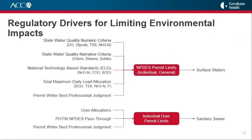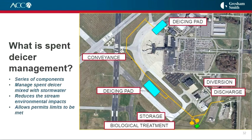So the reason I'm bringing this up now is as you develop and renew your NPDES permits, be aware that there may be a variety of elements that are leading to those limits. So if you're in a situation where you've got limits in a permit, especially if you've got strict limits, then you'll be looking at some sort of spent deicer management. And in the simplest form, spent deicer management is really just a series of various interlinked components used to manage the spent deicer that's mixed in with the stormwater, you know, for the purposes of reducing the environmental impact and allowing permit limits to be met.